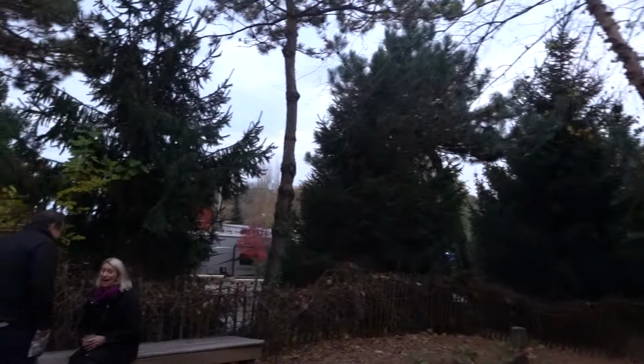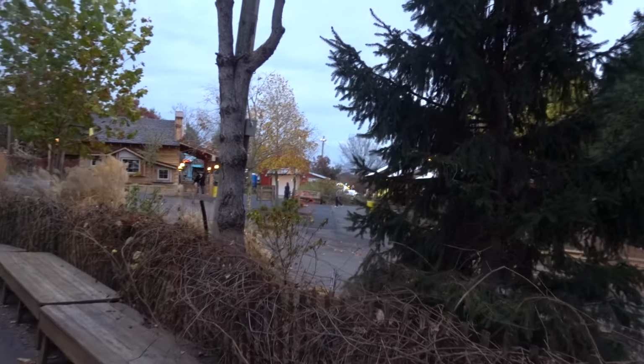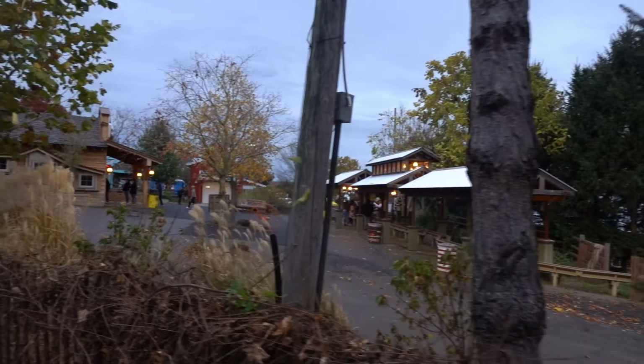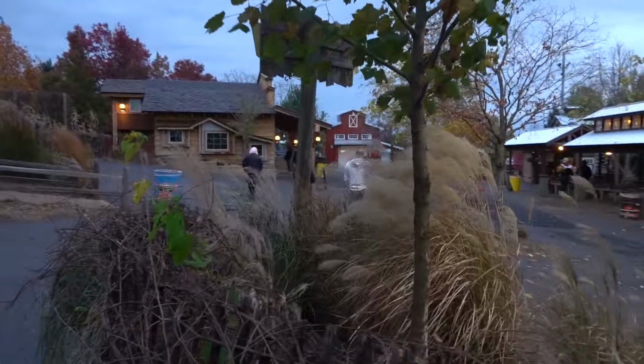Ooh, it's starting to rain. Now you might be wondering how they have a lot of workers. They've got a whole bunch of RVs down there. I'm sure people are just sleeping here.